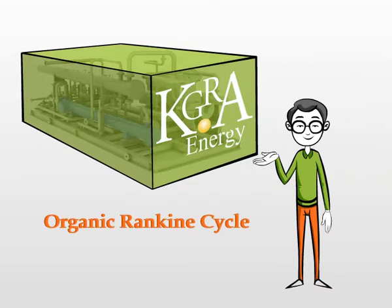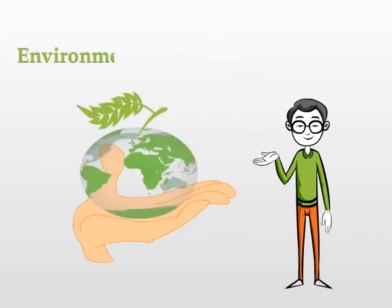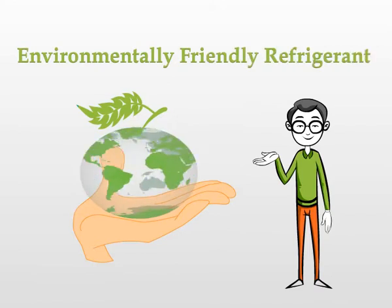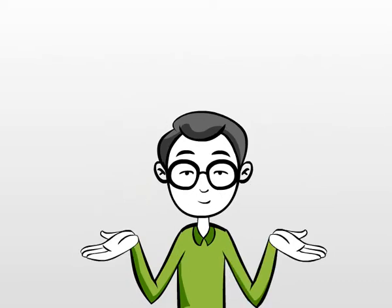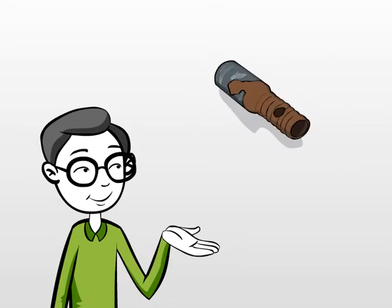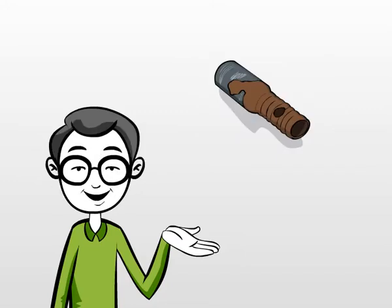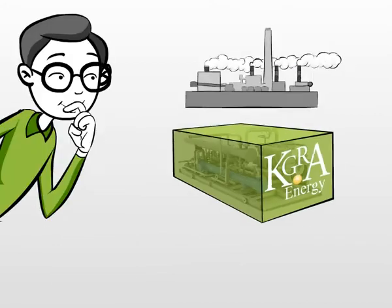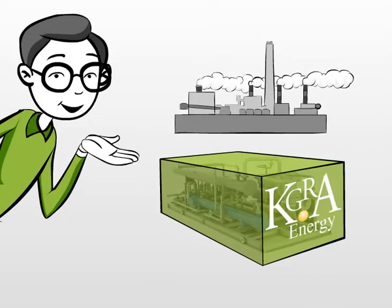This device is very similar to a conventional steam power generation system, except that it uses an environmentally friendly refrigerant instead of water. This is good for a few reasons. Number one, it's safer than using water. Number two, it doesn't corrode like water. And three, because it vaporizes at about 60 degrees Fahrenheit, it means Kgra can make electricity from heat sources that were previously not considered to be good candidates for steam-based cogeneration.